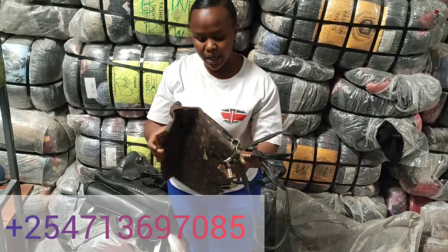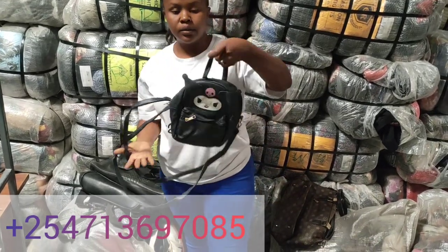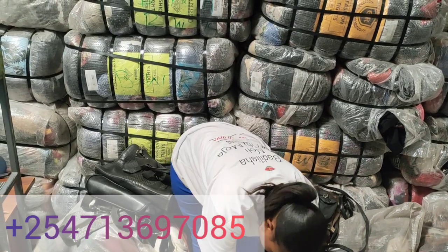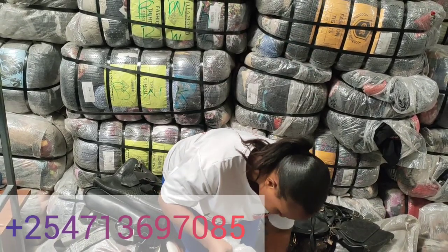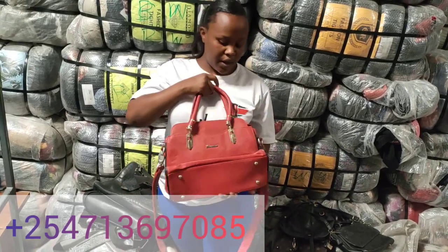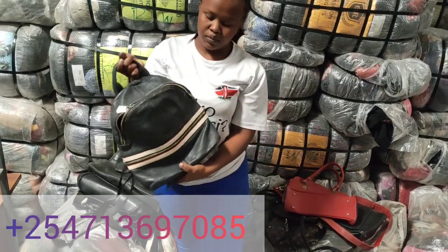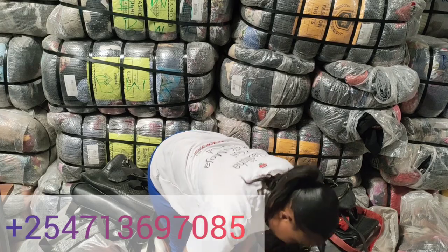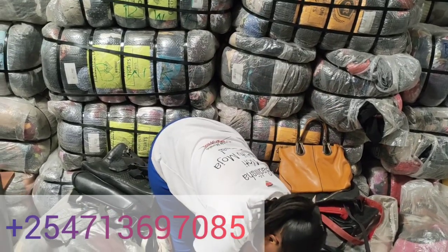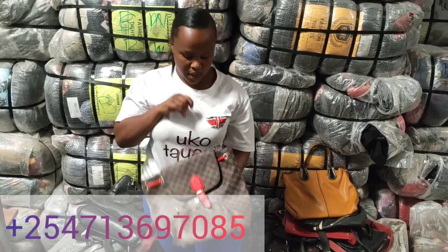Then this is a handbag, and this is a Louis Vuitton. A Louis Vuitton. This is a monkey bag. This is a sling bag. So this is a sling bag. Then another. Look at this bag. Wow, look at this monkey bag. It's a Louis Vuitton bag. It's a monkey bag.